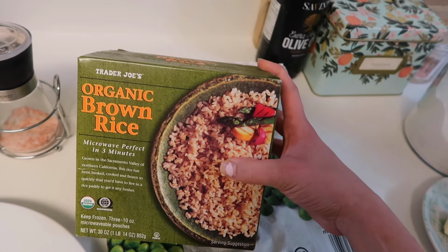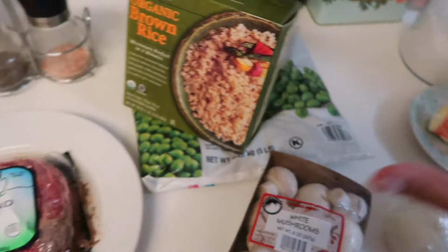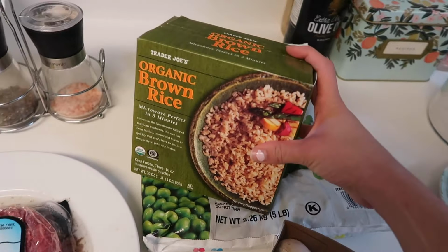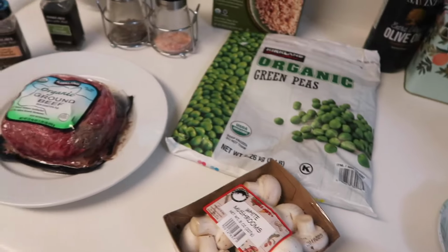This is organic brown rice. There's 3 packages in here and it's frozen from Trader Joe's. Normally I would make my brown rice from scratch, but like I said, I am running a lot way behind, and this cooks in the microwave in just 3 minutes. It is such a lifesaver. So we're just gonna start cooking now.